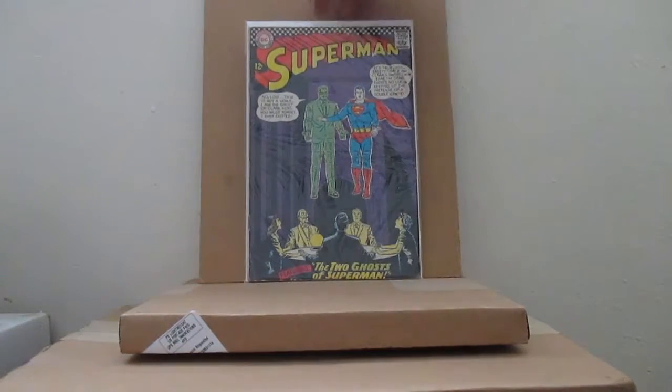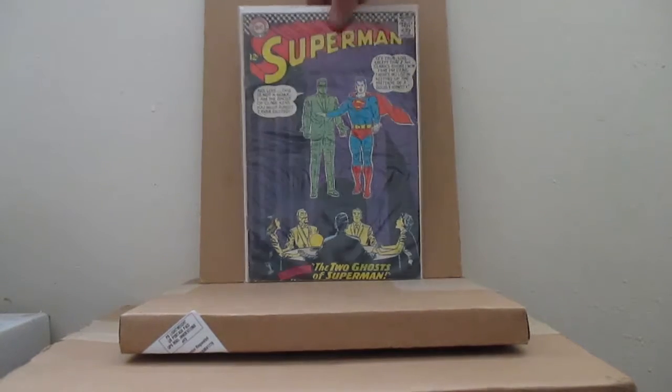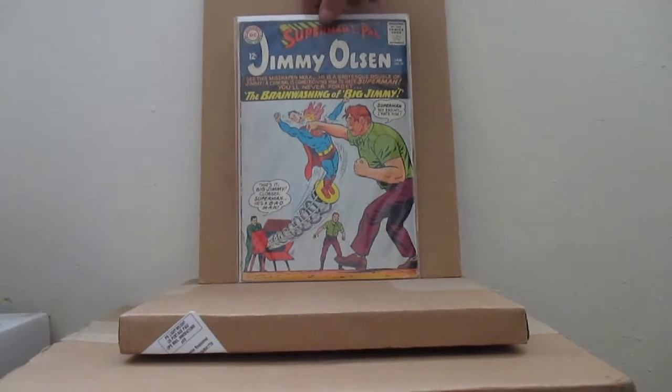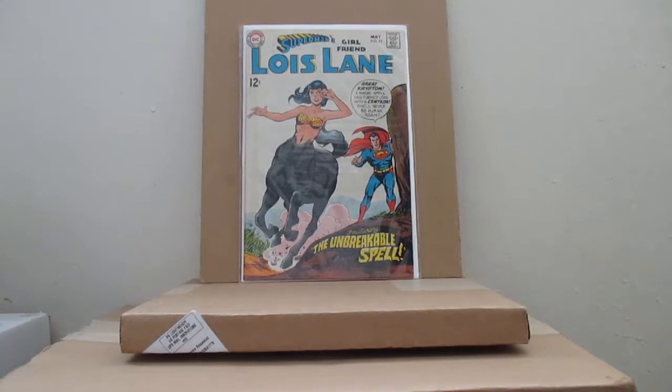1966 copy of Superman 184. Don't know the condition of that. Superman's pal, Jimmy Olsen, number 90 at, I would say good to very good condition. 3 to 4.0. 3 to 3.5. I like having those. It's a semi-funny cover there. I like this. Found this at the comic shop in beautiful condition. Superman's girlfriend, Lois Lane, number 92. It had no problems whatsoever on this. Just a wonderful copy. It's about 8.0, 9.0.